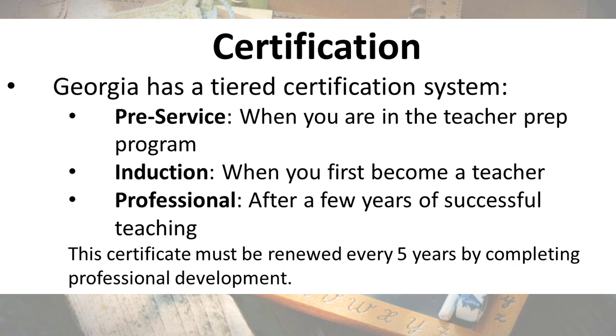Now, this certification must be renewed every 5 years by completing professional development. So, oftentimes, as a teacher, you are doing professional development in terms of taking classes towards an advanced degree, doing online coursework, participating in faculty meetings, that kind of thing. But you do have to show evidence of professional development in order to renew your certificate every 5 years. And oftentimes, the Human Resources Department of your school system assists in this process.